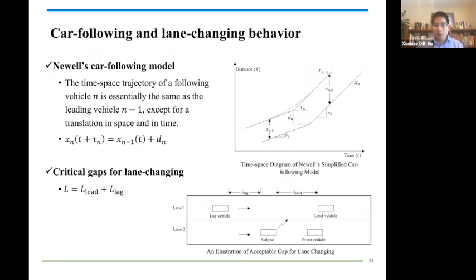So for the sake of time, I'm going to go a little bit quicker. We borrowed the classic Newell car following model from the textbook. We assume that the time-space trajectory of a following vehicle N is essentially the same as a leading vehicle N+1, except for translation, a delay in space and in time. And we also adopt the classic lane changing model, where a vehicle changing lanes will consider not only the lead gap, but also the lag gap.